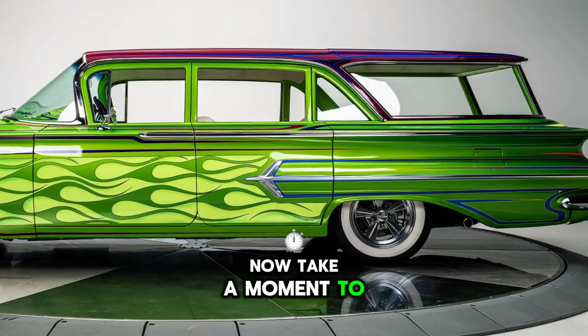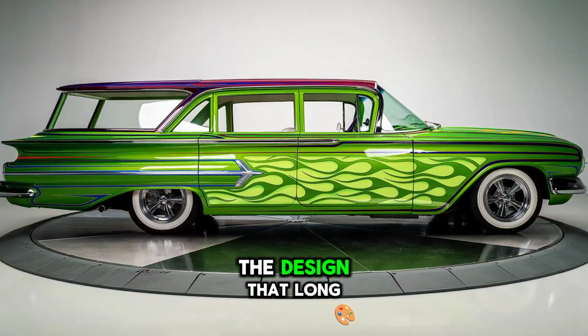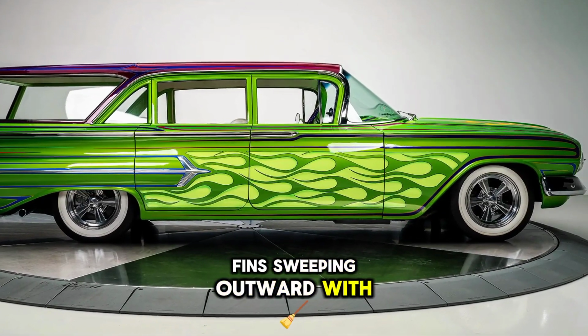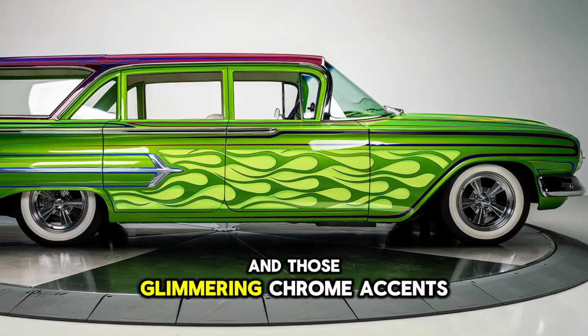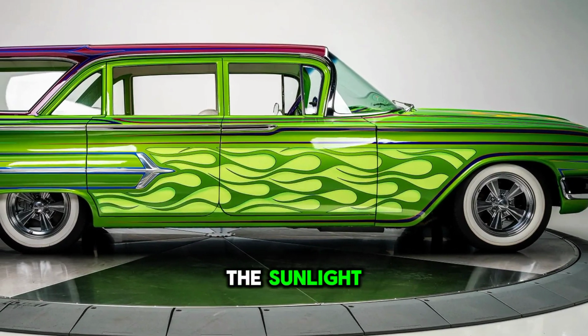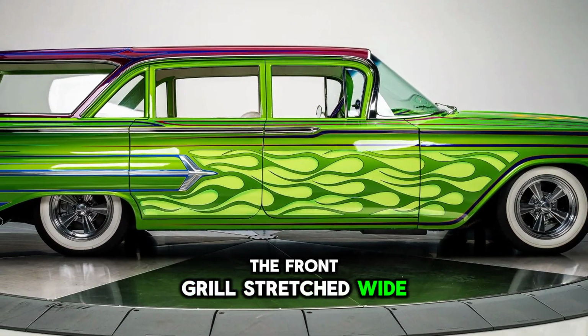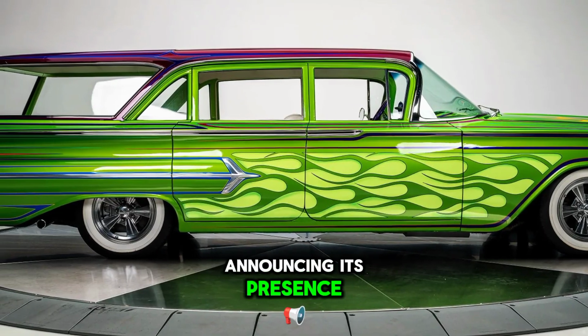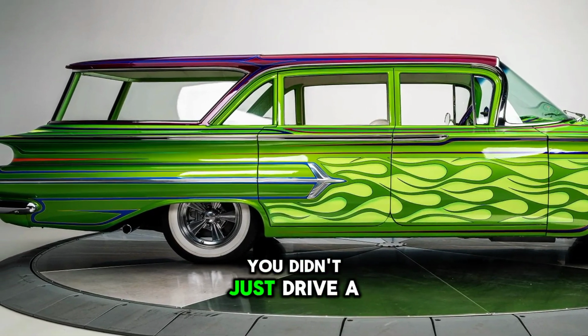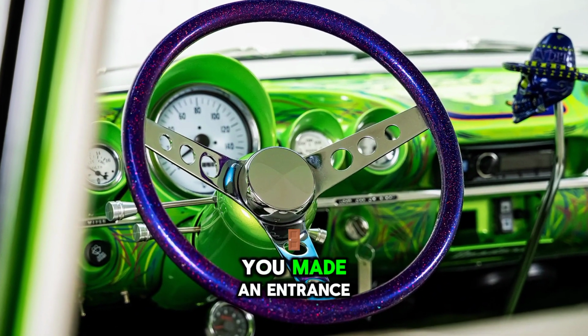Now take a moment to appreciate that design, that long lean roofline. The dual rear tail fins sweeping outward with understated confidence, and those glimmering chrome accents that sparkle like jewelry under the sunlight. The front grille stretched wide and bold, announcing its presence with a look that could only come from the era of optimism. You didn't just drive a Bel Air, you made an entrance.